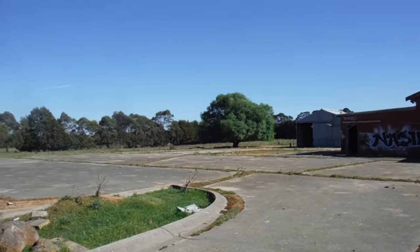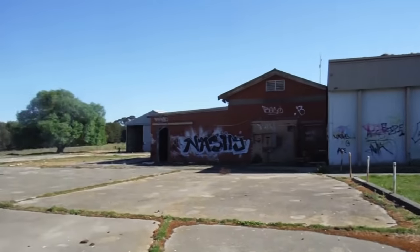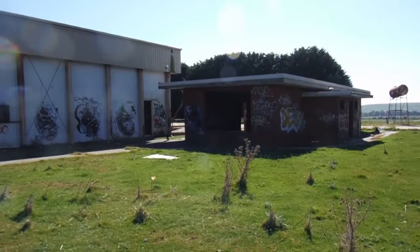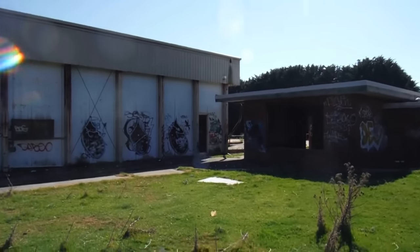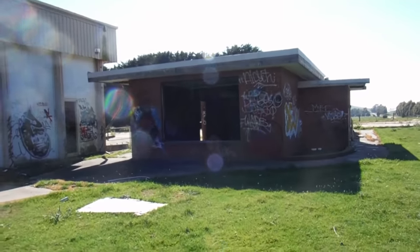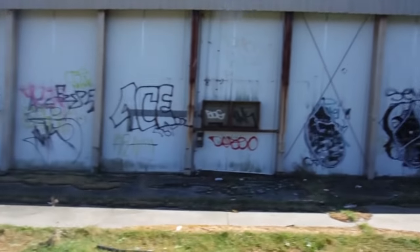Oh wow. This place is so cool. So we're here at this massive factory thingy. We think it used to be like an abattoir, like a slaughterhouse place, but I've never been here before, so we might discover that it was something else actually. So yeah, let's find out.